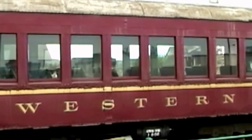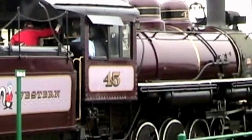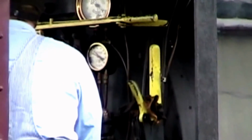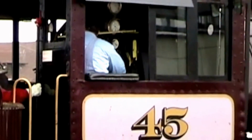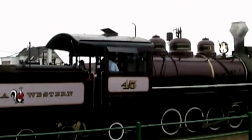Located in Fort Bragg, California, this powerful steam locomotive pulls passengers into the past. That's old 45, fired up and ready. There really are engineers licensed to operate steam engines. They ride in the cab along with the firemen. They work together to give passengers a safe and memorable ride.